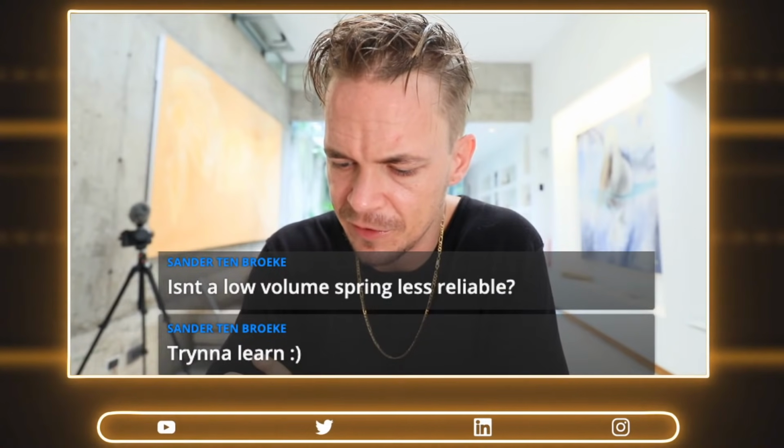ZD says, Tia, what platform do you use for dollar cost averaging? Logging into Binance manually.